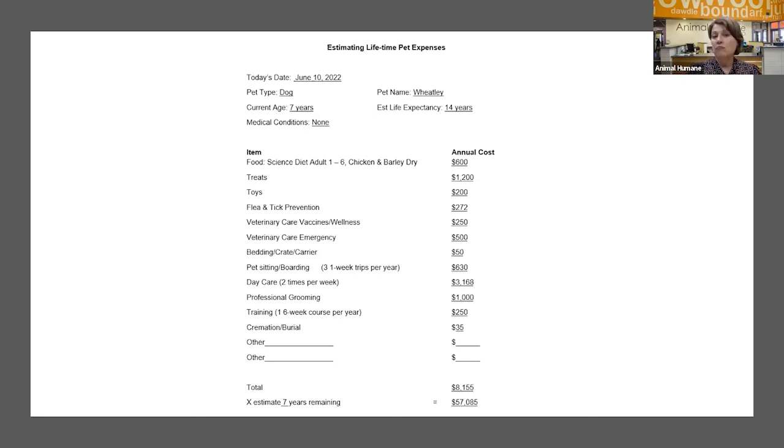I've got in there pet sitting. If I go on a trip, let's say I go on 3 one-week trips a year, I take them to a pet sitter. I know how much that costs. Let's say you take your dog to doggy daycare 2 times a week. How much does that cost per year? Maybe you do a training course every year with your dog. How much would cremation or burial be? That would be a one-time expense, but I've broken it into an annual cost and other things. So I've got a total here of $8,155, and then I multiplied that by 7 to come up with $57,000.